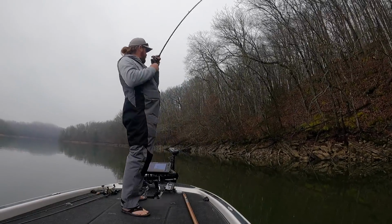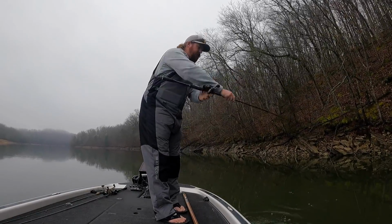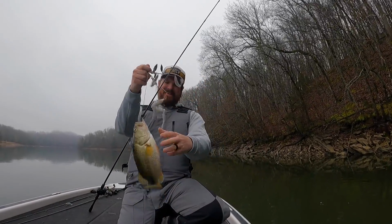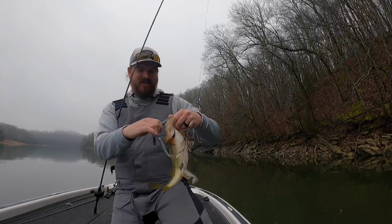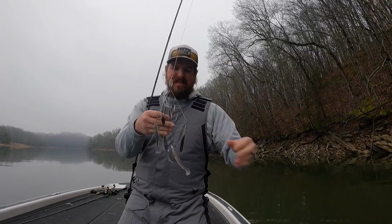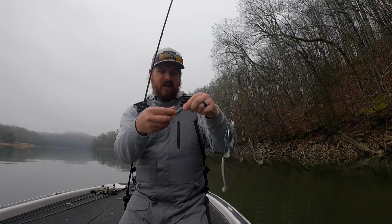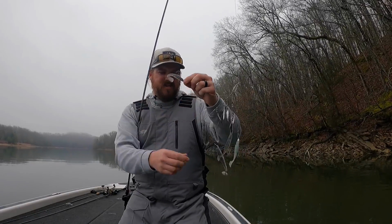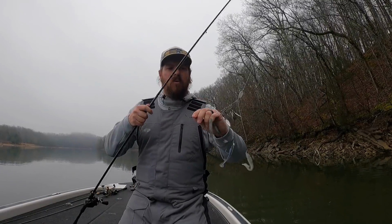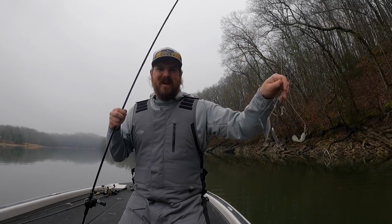There we go. He smoked it. First fish. We will take it. He ate that same thing I was telling you guys the other day. He ate that 13 bait that is on the side, not that Kitech. I'm gonna take that Kitech off because that has happened quite a few times now. I'm gonna put another one of those on. We'll see what happens.